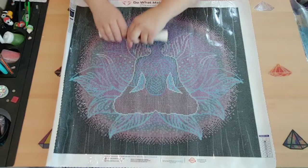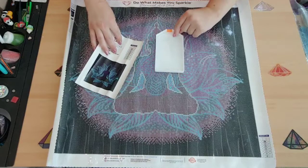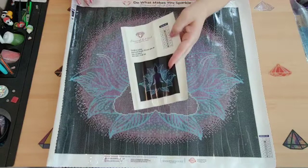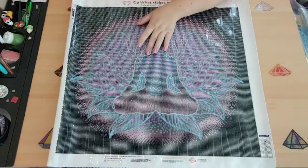I use a ton of these when I'm doing a painting, and then what I do is I use the label and I stick the sticker right here, so that way I know what color is in here. So it's perfect for that, and I love it. So thank you, Diamond Art Club. I doubt you're gonna see this video, but if you are, thank you, thank you, thank you. I love these as well as so many other people. So yeah, thank you for doing that.